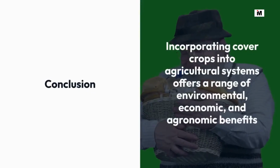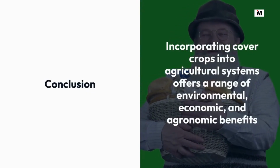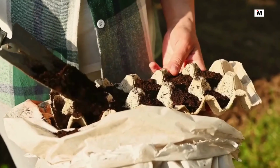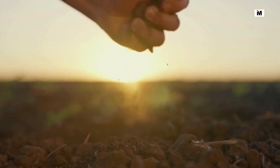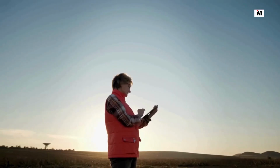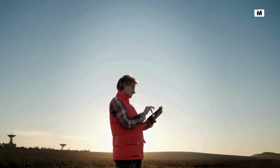Conclusion. Incorporating cover crops into agricultural systems offers a range of environmental, economic, and agronomic benefits. By improving soil health, reducing the need for chemical inputs, and providing protection against erosion and pests, cover crops contribute to sustainable farming practices and long-term agricultural productivity.